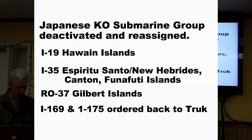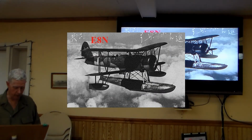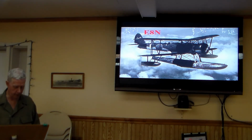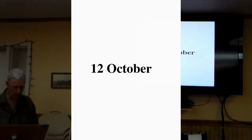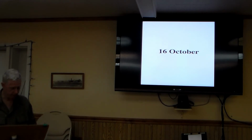Until the U.S. attacks, the 22nd Air Flotilla in the Marshalls is dispersed as far as possible. Planes at advanced bases are limited to those for patrols. Remaining air units are to conduct ship attack training. When U.S. attack, all air units will concentrate for airstrikes. 350 U.S. planes strike Japanese bases at Rabaul, beginning a series of attacks.